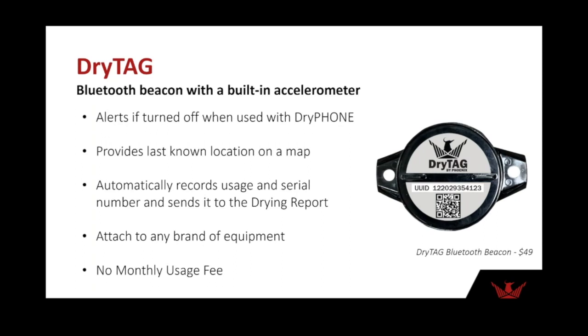And you can put this on any piece of equipment. So you could take your air mover today, put it on there. It'll sense when it's on. It'll know how long it's been on. If you type in the serial number, it'll know the serial number and automatically put that on the drying report. So you can attach this to any brand of equipment. There's no monthly usage fee, and that's also a big differentiator.